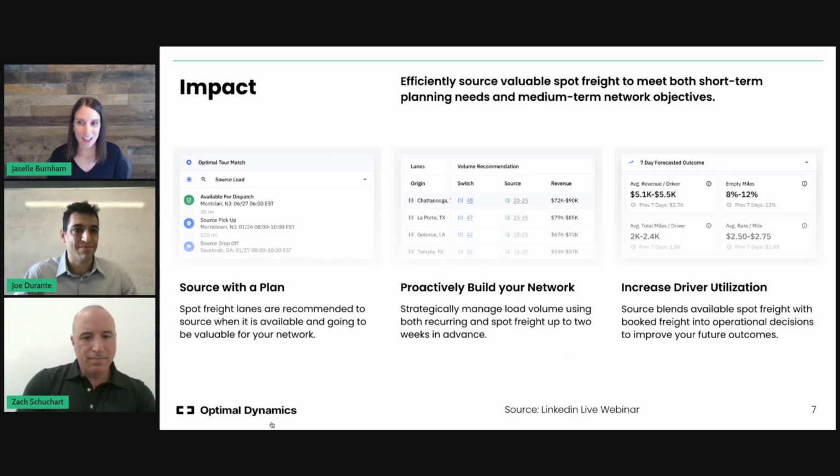Thanks, Joe. Yeah, this optimization of both booked and available spot freight enables your team to more efficiently source the right freight at the right time. So what does this mean? The automated recommendations provide the best load for your drivers, which can be either a booked load that you already have in your TMS or a Source opportunity. And when it's a Source opportunity, the engine is able to provide a strategic pickup and destination to those Source loads.